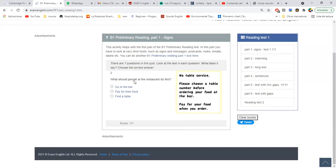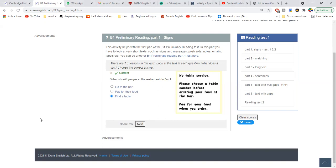We have a question here. What should people at the restaurant do first? A, B, or C? Okay, we have a chat here. So let me see. All right. First, they have to find the table. That's right, Amanda. Find a table. Please choose a table number before anything else. So this is first. Choose a table or find a table. Okay.